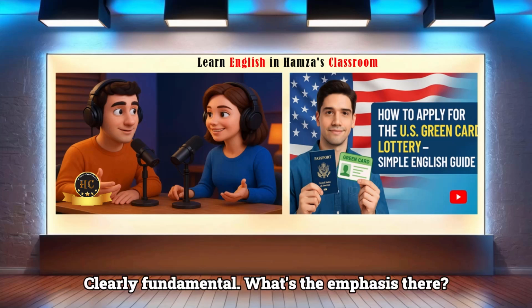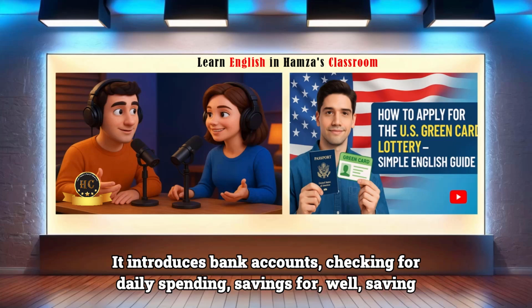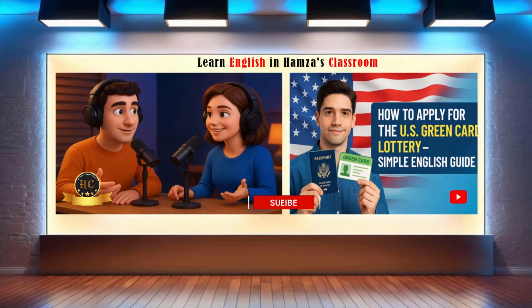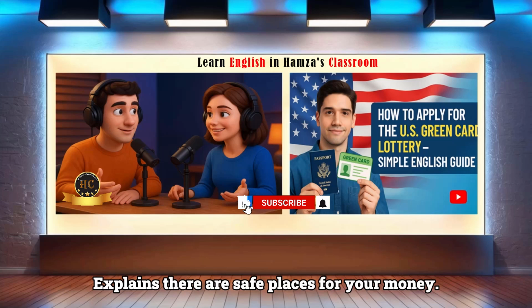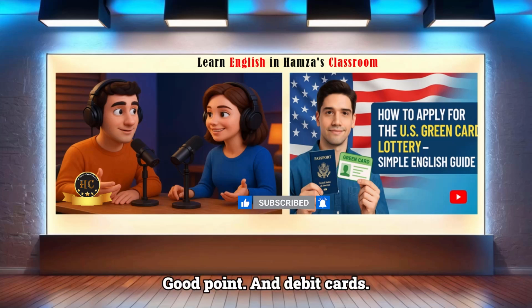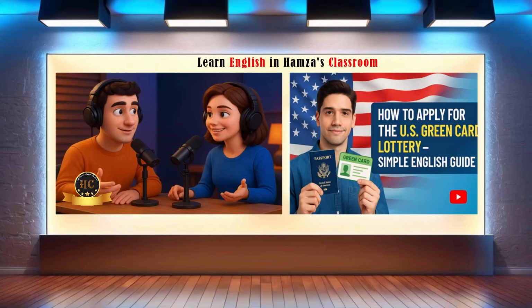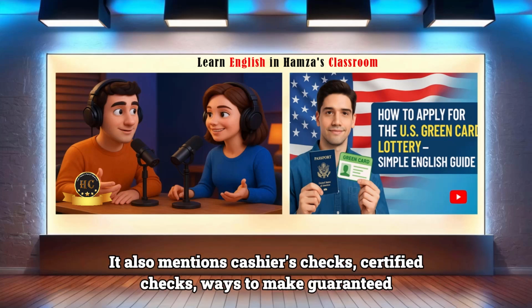Okay. Managing your money. Clearly fundamental. What's the emphasis there? It introduces bank accounts, checking for daily spending, savings for saving, and credit unions. Explains they're safe places for your money. Much safer than keeping lots of cash at home. Good point. And debit cards. Yes. Explains they link right to your checking account. You spend money you already have. It also mentions cashier's checks, certified checks, ways to make guaranteed payments.